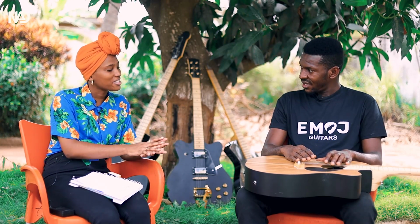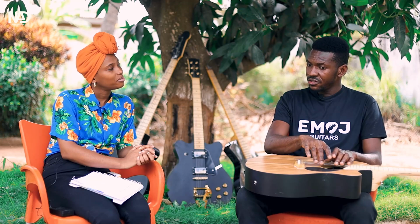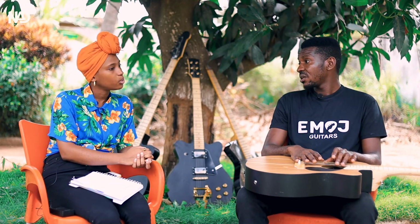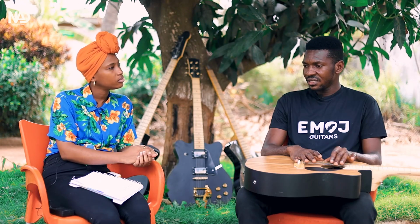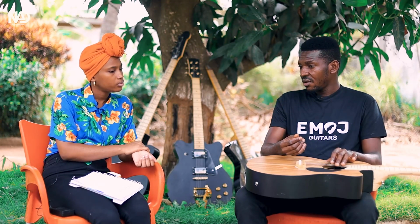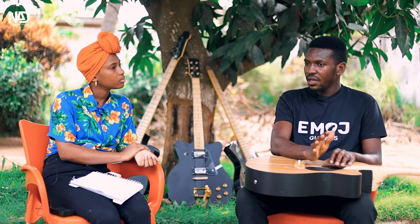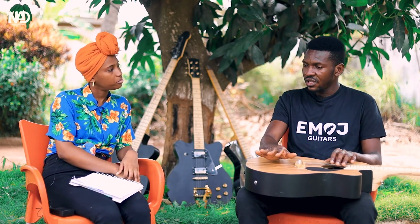Since you are talking about pricing, what is the price range for the guitars? Oh, okay. So for the normal price range, we have the acoustic, but I don't do the acoustic again. Why? Because of the cost in production. So I prefer the semi-acoustics. But with the acoustic, it can start from, let's say, 400 upwards, but it will depend on the grade you want. Because I'm doing the thing in Ghana, I don't want to do something low. So with the guitars I have here, the price range is from 700 upwards.